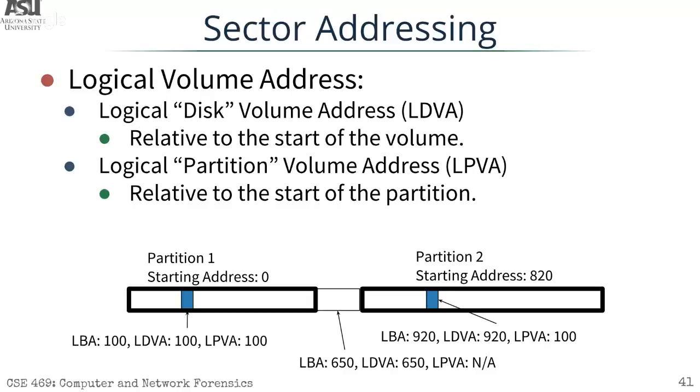So cylinder is at the physical level. We're talking at the volume level and at the partition level. The volume and the partition don't know anything about cylinders. They just know they have a string of addressable sectors, right? So does that answer your question? Okay. Any other questions?